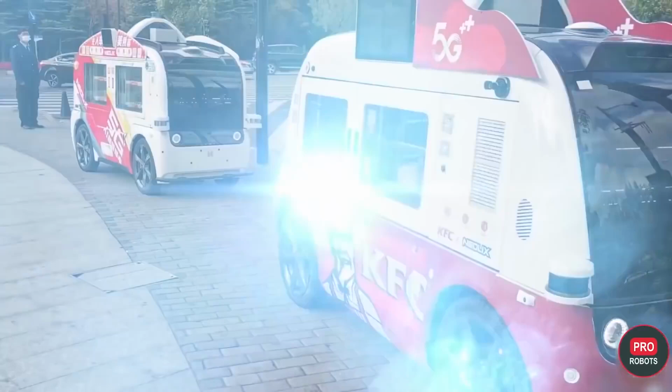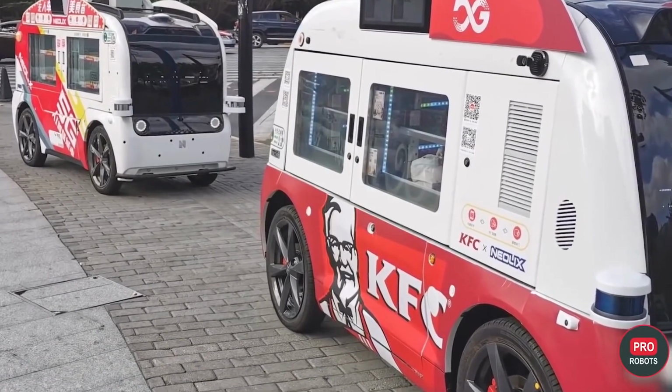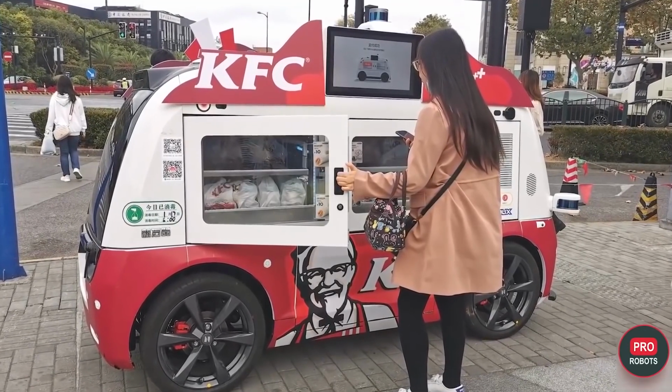KFC launches its own unmanned food trucks for Kentucky Fried Chicken in China. The contactless restaurants on wheels sell ready-to-eat food with no one inside the vans. The company itself has yet to comment on this news.